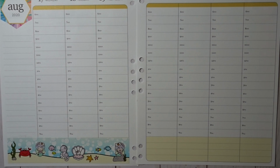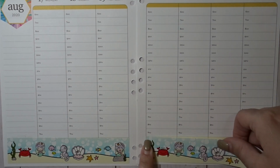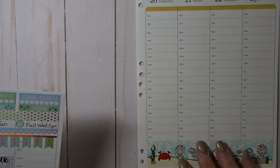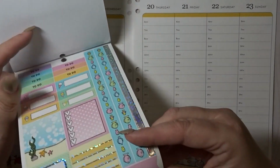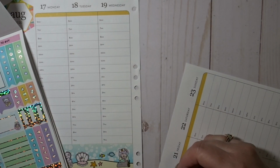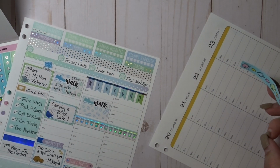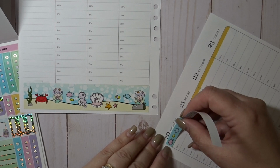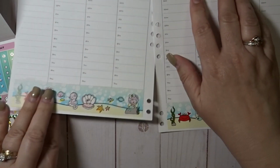Alright, and then this one I'll put over here. These are so stinking cute. Okay, there's that. I'll use this one right here. Thicker washi to cover up the gold sections at the top. I did that last week and that worked pretty decent for me. Okay, I think I'm gonna just move it up just a hair from what I did last week and see how that works. There's that one.